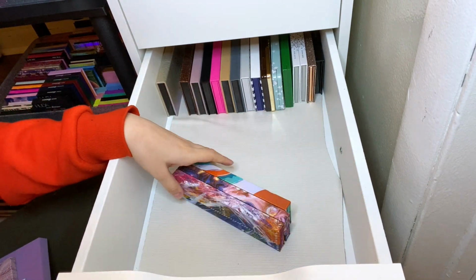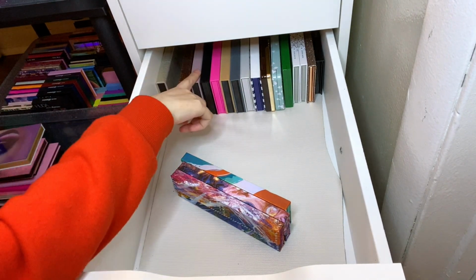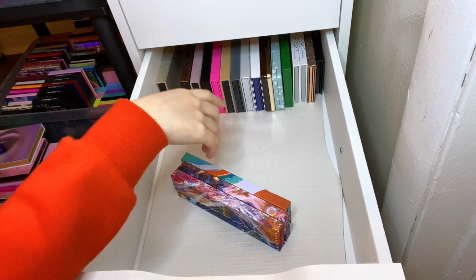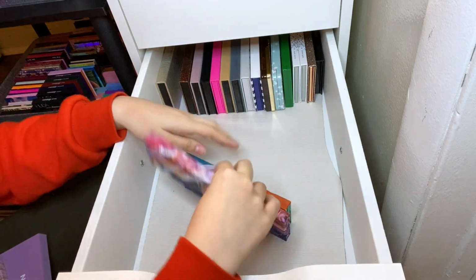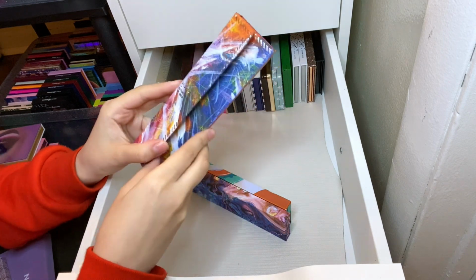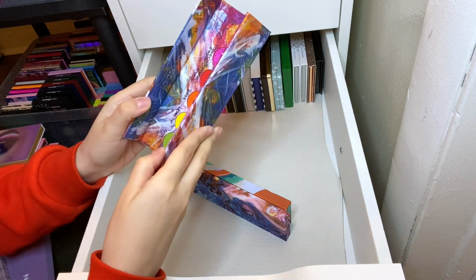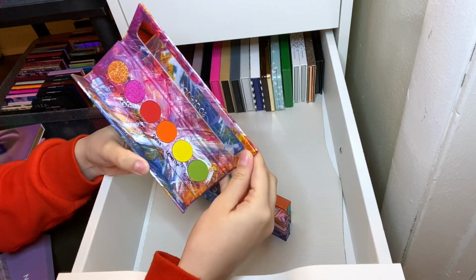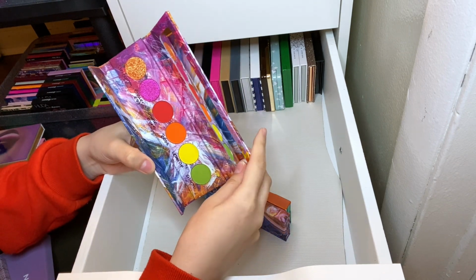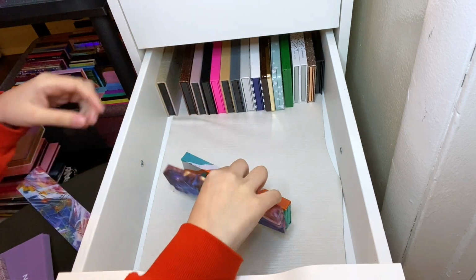Then I have three palettes from Kaleidos Makeup that I am definitely going to be keeping because I do really like these. This one is the VR Neons. This one is limited edition, I'm pretty sure. So yeah, I do really like this one. It's so pretty. It reminds me of Easter eggs. I really am liking that one. Definitely gonna keep that one.